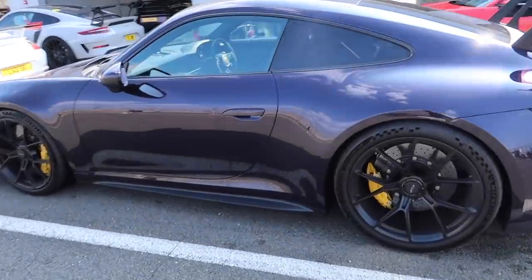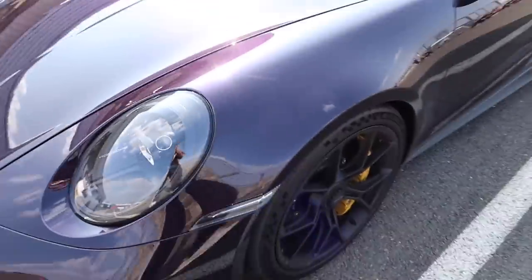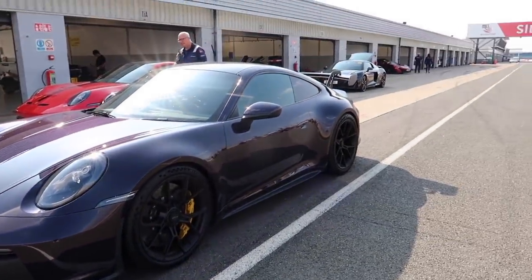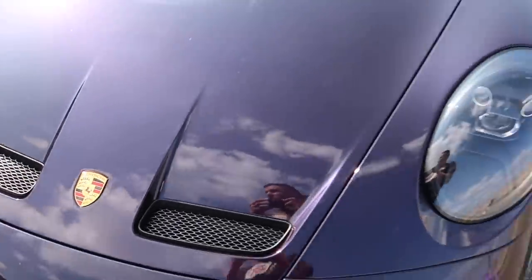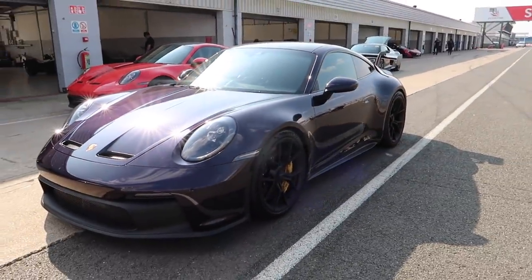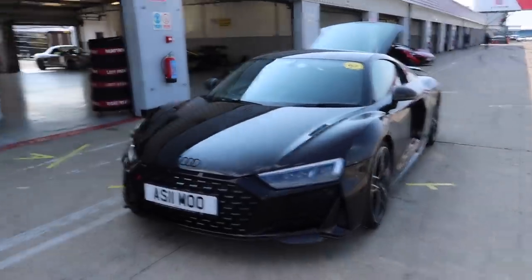Okay, look at this. Look at this Porsche GT3, which we have. This colour is amazing. Absolutely amazing as something comes past me on the track. But this looks unreal. First time I've seen it. There's actually two. We've got two different purple new GT3s, which are here at Silverstone today. The new Audi R8. Very good.